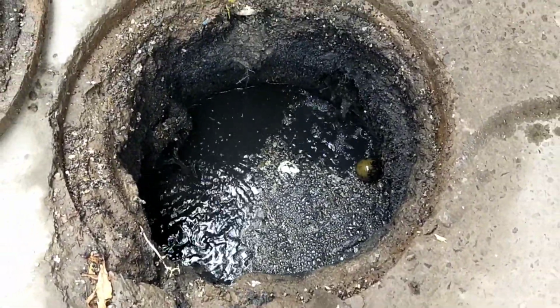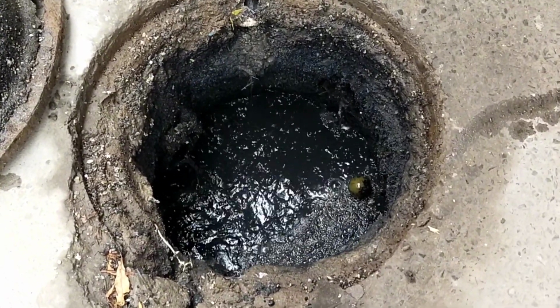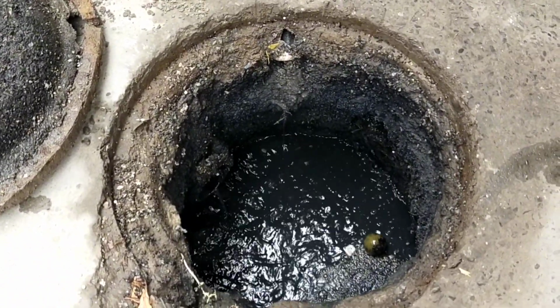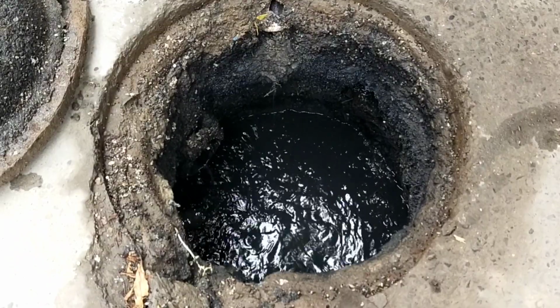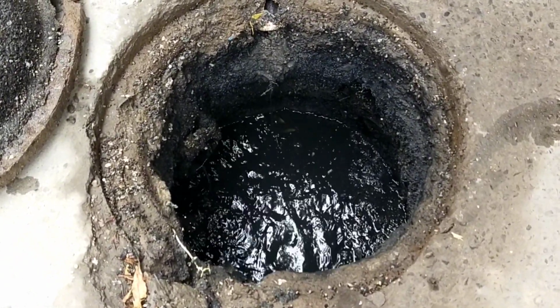There is no floating material, rubbish or trash inside the manhole or sewer line. I am seeing it maybe for the first time where we have found no trash. Maybe some sophisticated residents are living in this street. That is why the street is neat and clean.